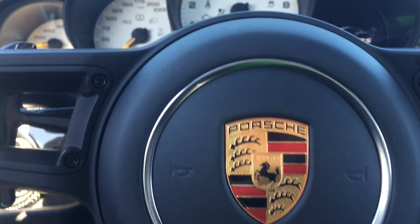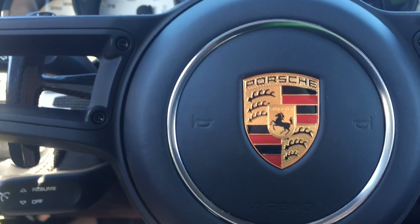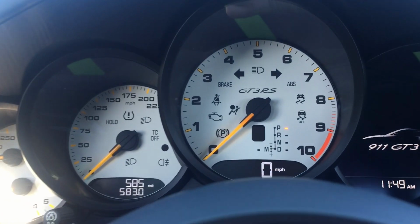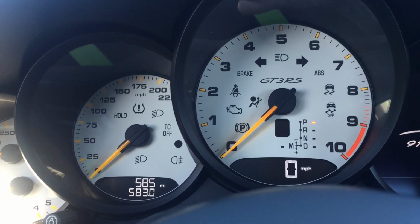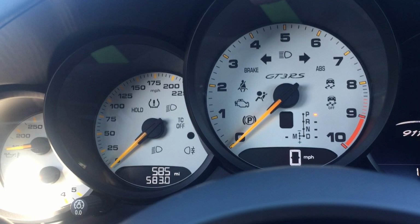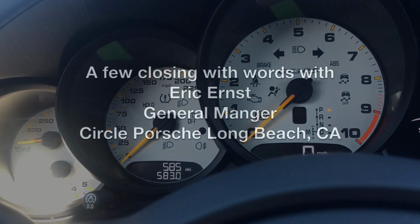It's easy to read the digital speedometer, but there's an analog version as well. And then, of course, right in the front, unmistakably, the Porsche 911 tach, which is something you can see here, the 9,000 RPMs, which is just amazing in these cars.